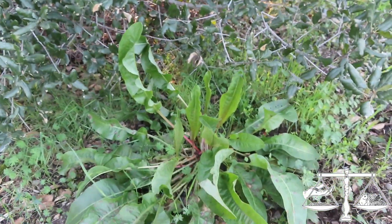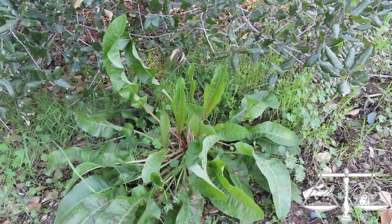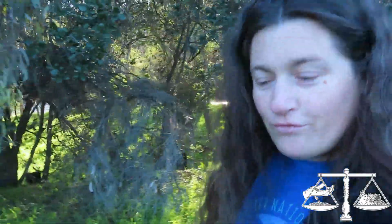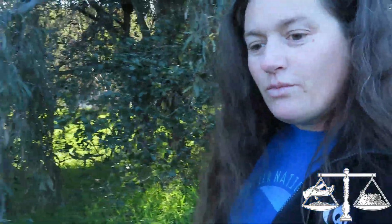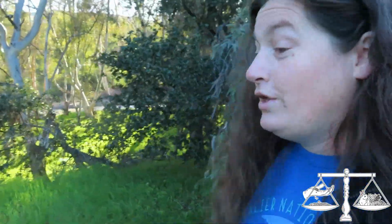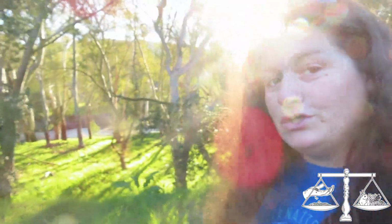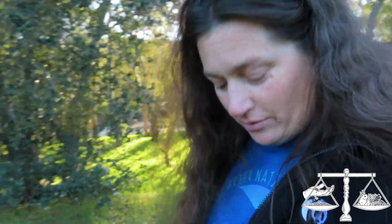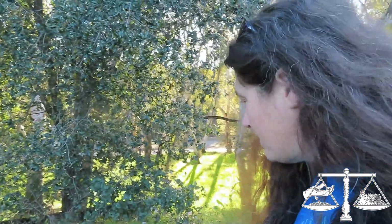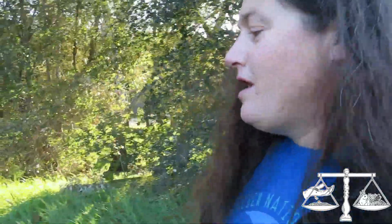There's a nice looking curly dock right there. It's Rumex. Very nice. So as we're walking, let me kind of talk to you about foraging. So foraging, I'm looking while I'm talking, you definitely want to know what you're eating before you eat it. If it's new to you, always do small amounts, and you know, don't just gorge yourself on it.